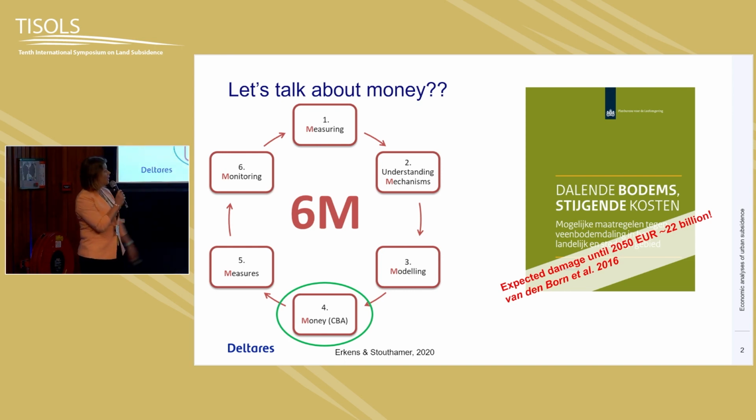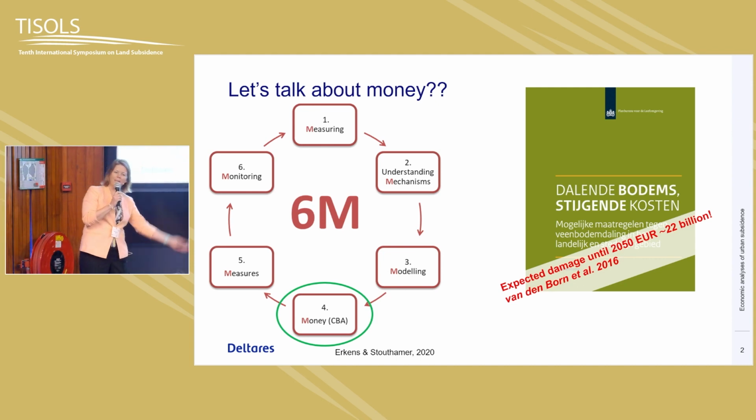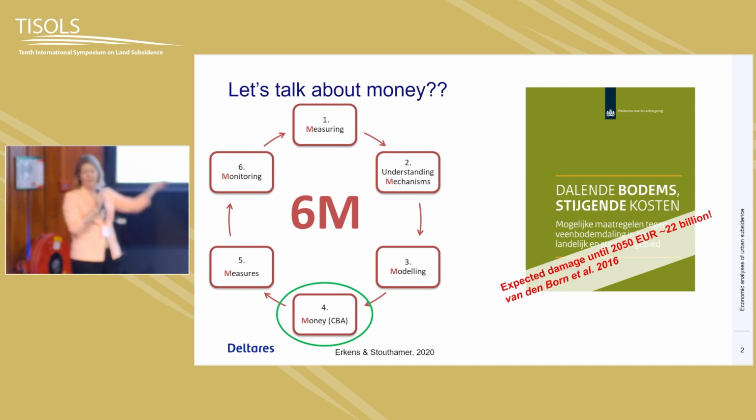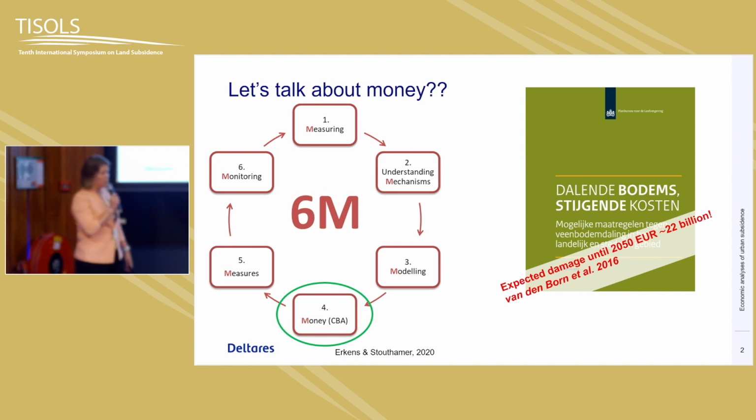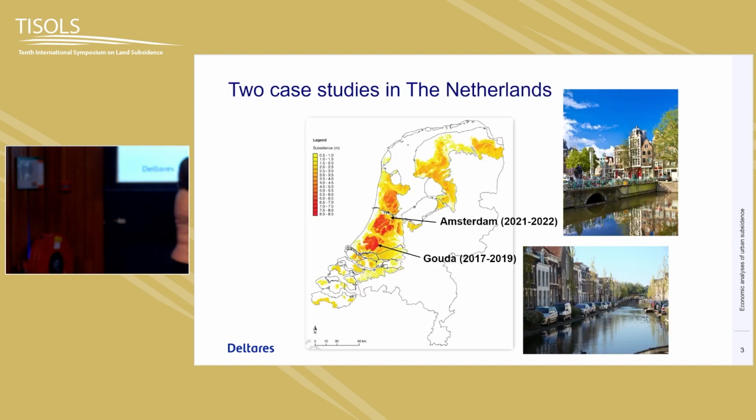So there was this study called Dalende Bodems, Stijgende Kosten. So subsiding soils, higher costs, basically. There they calculated that the damage due to subsidence will be around 22 billion in 2050. So it's a good reason to talk about money. So what did we do?